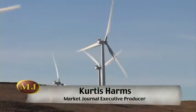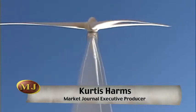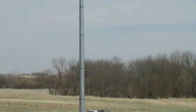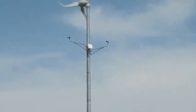Wind energy has drawn a lot of interest in recent years. Wind energy can be generated on a large scale on wind farms. Lately, however, there is an increased interest in wind energy production on a smaller scale, according to Extension Energy educator with the University of Nebraska-Lincoln, John Hay.